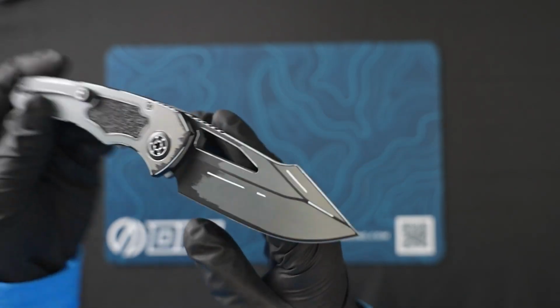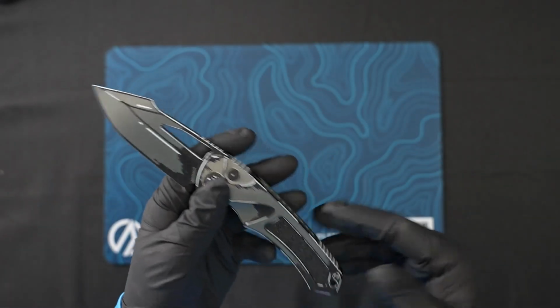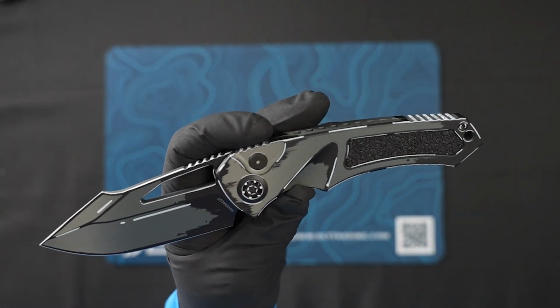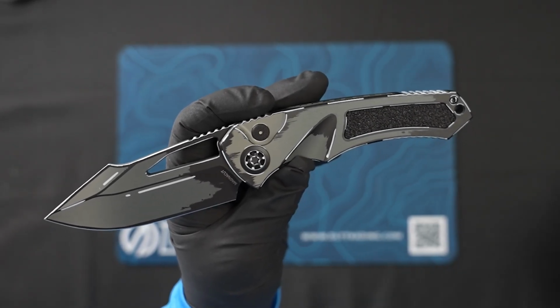The blades are so cool, I think. They just look like a cartoon drawing. MagnaCut steel, so it's going to hold a good edge. Going to resharpen easily if you do end up using it.